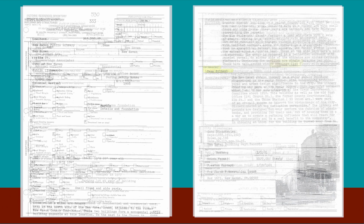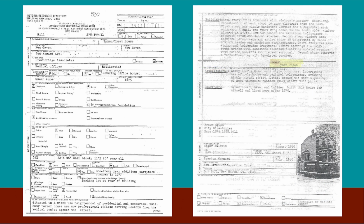However, a few of the entries list the builder, not the architect. Here's the HRI page for 840 Howard Avenue, showing the builder was Lyman Treat. Who is Lyman Treat? Has anyone now living ever heard of him? What else did he build?